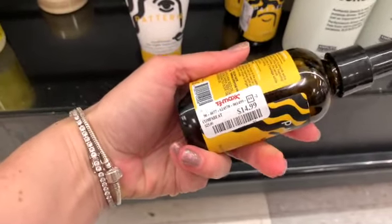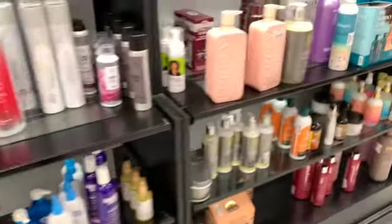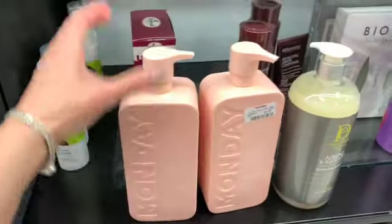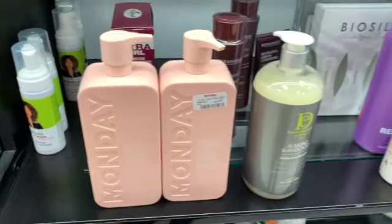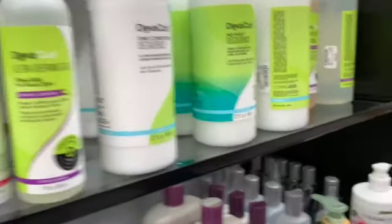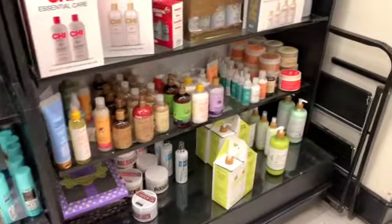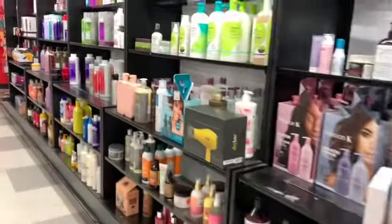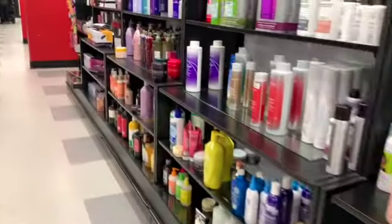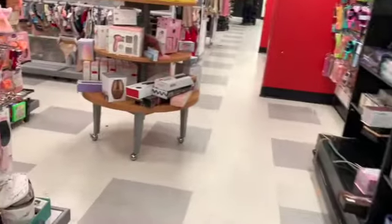This is Tracy Ellis Ross's line, $14.99 for the jojoba oil blend. We have It's a 10, we have Joico, we have Monday. They actually sent me some products when they first released these. This is the shampoo and conditioner. I love the packaging. We have Diva Curl. Shea Moisture, of course. Chi. You can get your high-end hair care and your high-end or higher drugstore and skincare here for just so much cheaper.